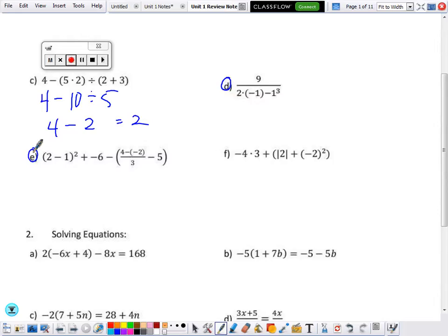When we finish these two problems, I'll have you tell me what you got, and I guarantee different people are going to get different things. We'll go over them and see who got the right answers.